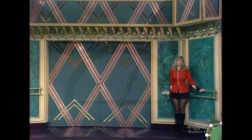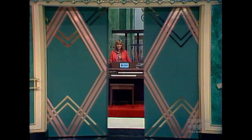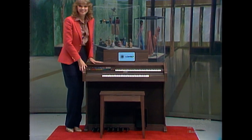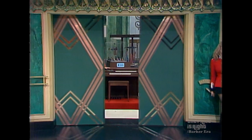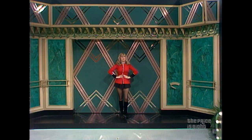And finally, on the fifth floor, we find the music department and this, a musical organ. The Lowry Mardi Gras is a home organ the whole family can play and enjoy. It features one-finger magic genie chords, automatic rhythm, and a wealth of instrumental sounds. And each and every floor of this department store showcase can be yours if the price is right.